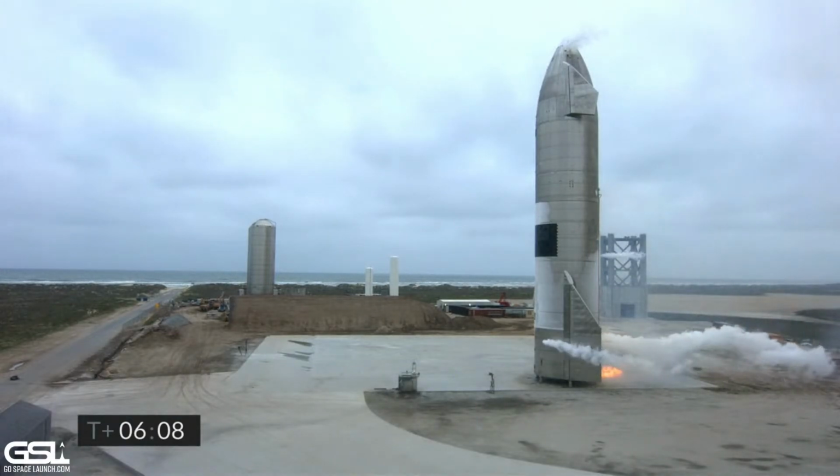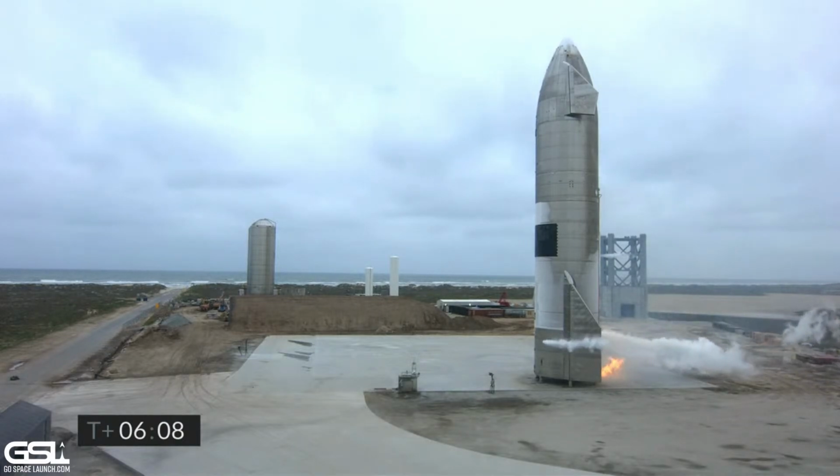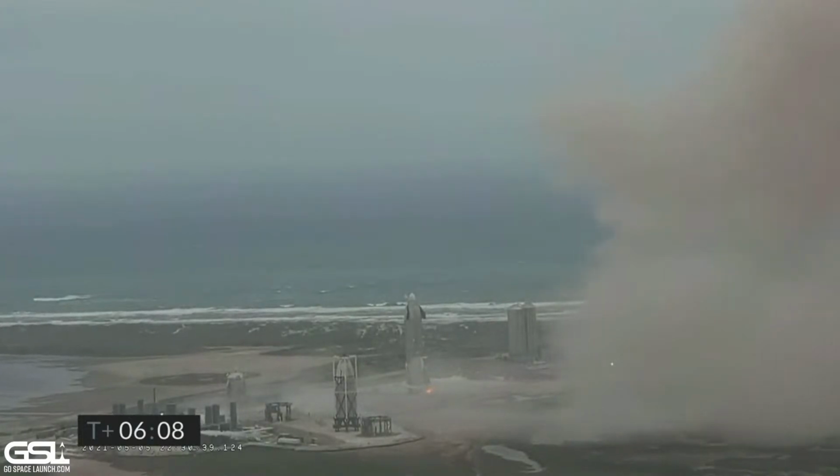And Starbase flight control has confirmed, as you can see on the live video, we are down. The Starship has landed. We're going through the safing sequence in the flight computer right now. We'll be back in a moment.